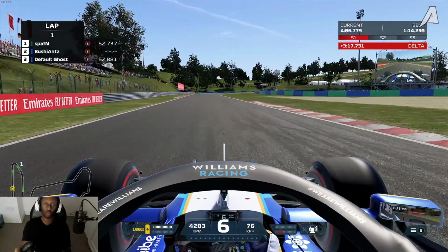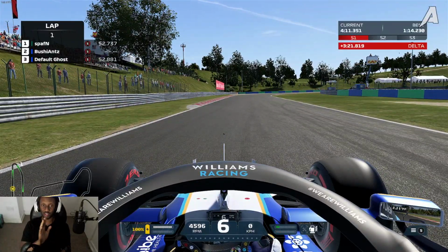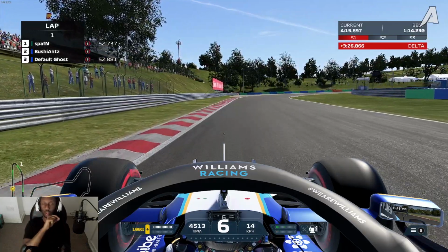This next corner here, you will be in 7th gear. No, you will be, I'm usually in 6th. You might be in 7th. I'm usually in 6th coming into this corner, just as I pass the red and white curbing on the left hand side.